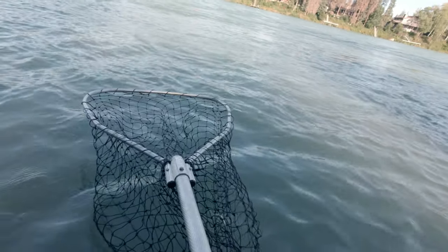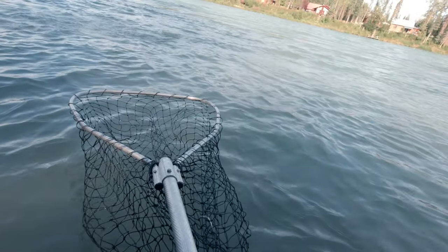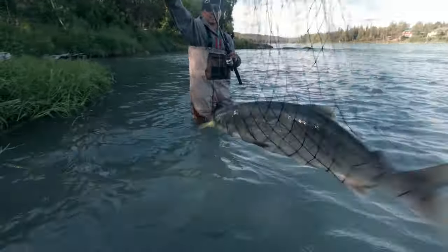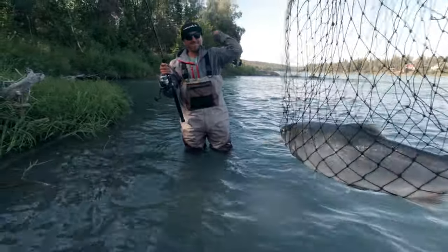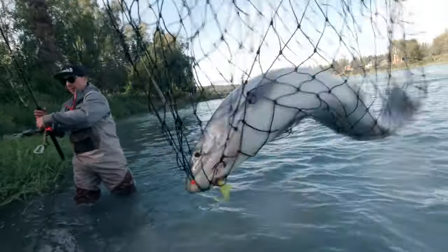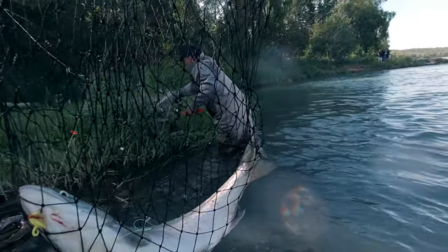Ooh, nice hook set. Fishing the bead today. Yeah. Trying to go for some silvers. There it is. There it is. All right. Kenai River sockeye salmon. Vinny banging one out. Right there. Right there. All right, a rat. Nice work.